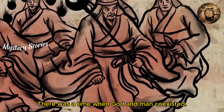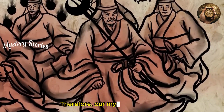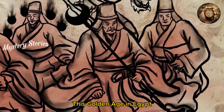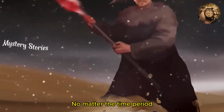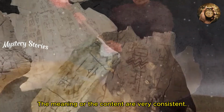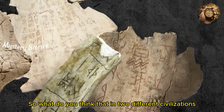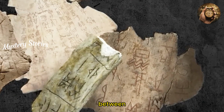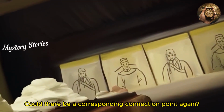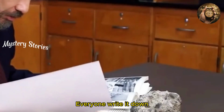There was a time when God and man coexisted. Therefore, our myths and ancient texts describe this golden age in Egypt, and no matter the time period, the meaning and content are very consistent. So what do you think this means across different civilizations? Could there be a corresponding connection point between them? In addition to that, everyone write it down.